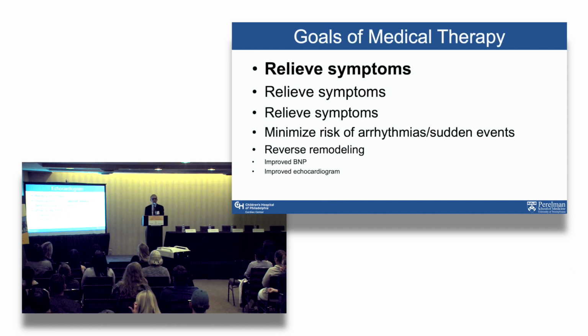What are our goals of medical therapy? Most important, 1, 2, and 3 are to relieve symptoms. We want to make our patients feel better. We want to obviously minimize risk of arrhythmias and sudden events. Reverse remodeling is very important.